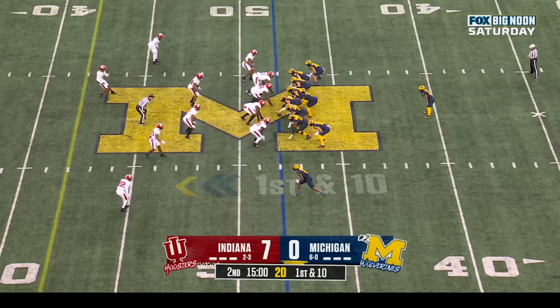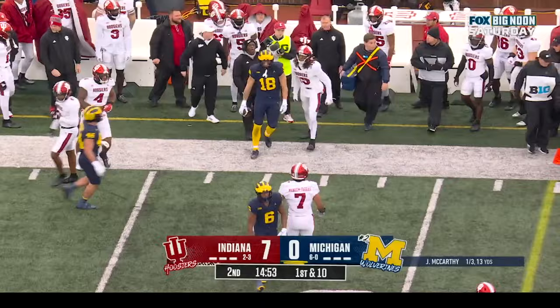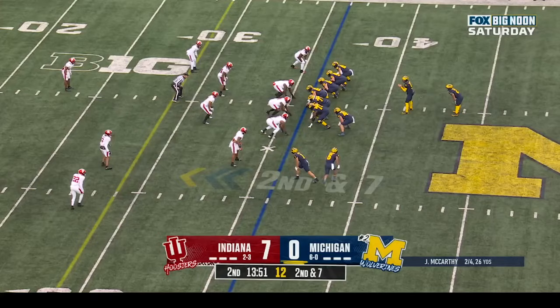Blake Corum finally broke off a nice run there in that last series. On first down, here's McCarthy, drops it off, and it's Loveland again with a big pickup. First down at the 39 for the Wolverines. Best series so far. Corum breaking tackles, and Corum finally gobbled up by Ladarius Cox. A 3-yard gain. Second and 7 at the 36.